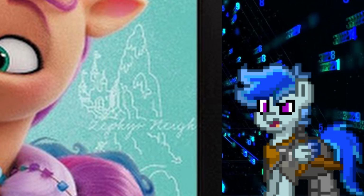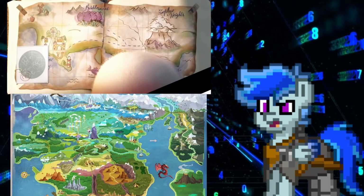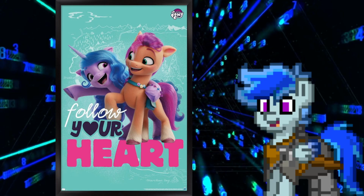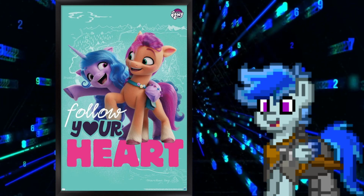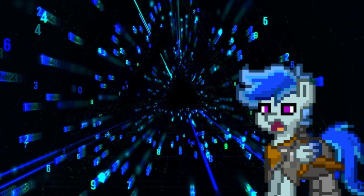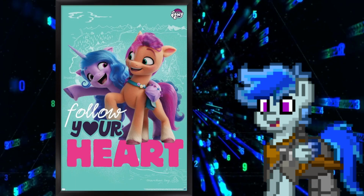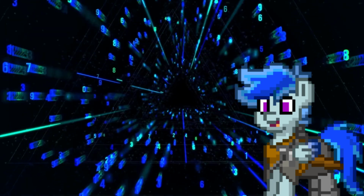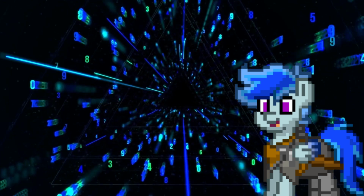What's confusing about this is that if you try to line up Sunny's map with the G4 map of Equestria, it doesn't fit anywhere! Well, the solution to this problem is simple. Throw that map away, because it may or may not be canon. I think there's a good chance that this was likely an early concept that somehow became an official teaser image. Now with that thought in mind, let's try and line up Sunny's map with the one from G4.